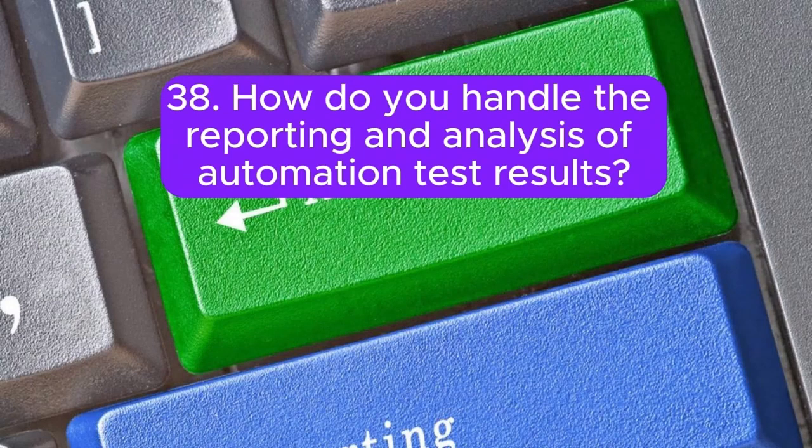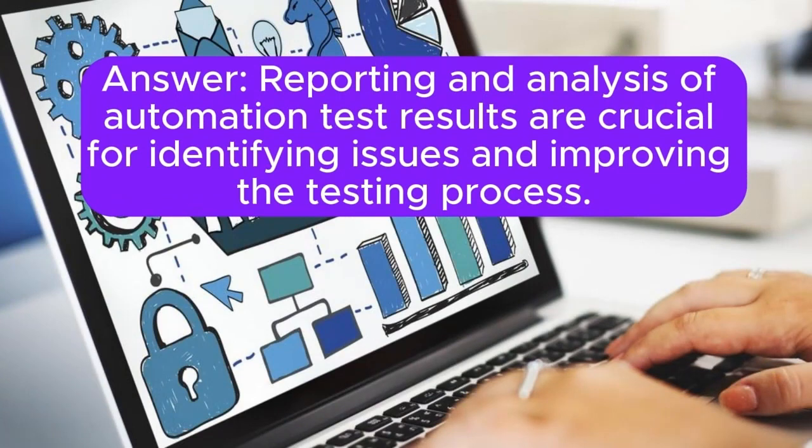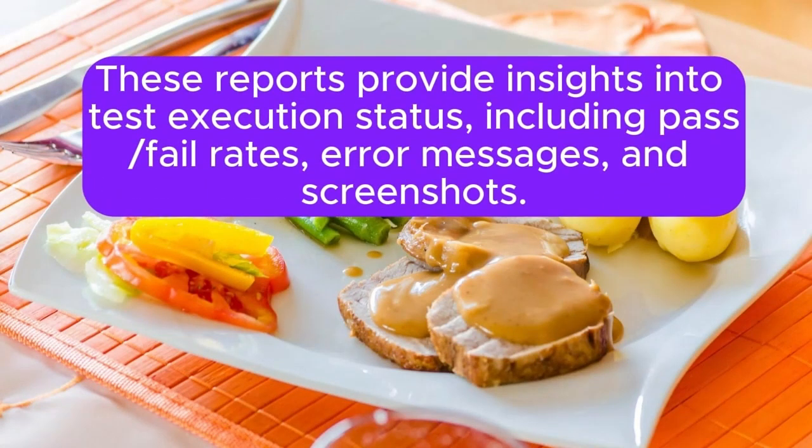38. How do you handle the reporting and analysis of automation test results? Answer: reporting and analysis of automation test results are crucial for identifying issues and improving the testing process. I use test reporting tools such as TestNG, JUnit, or Allure to generate detailed reports. These reports provide insights into test execution status, including pass or fail rates, error messages, and screenshots.